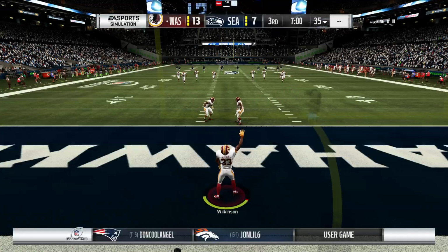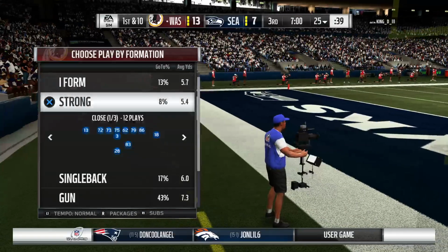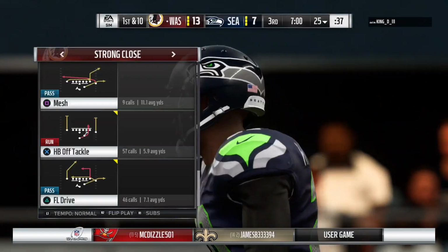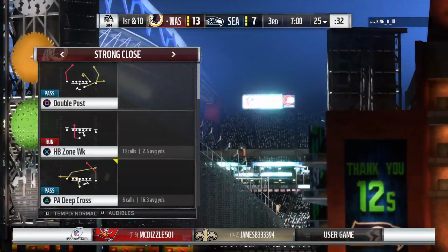A trip to the NFC title game hanging in the balance. Second half action back underway. Out comes Washington's offense as they get set to take over here. They have the lead. Now they'll be looking to extend that lead.